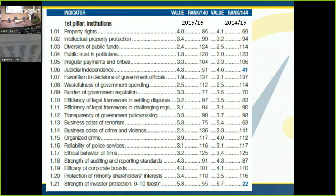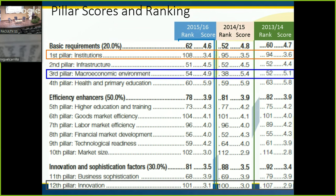Institutions, for me, is ground zero as far as competitiveness is concerned. There's a reason why it is placed as the first pillar in the basic requirements. It is the most basic of the basic requirements. And so we need to get institutions right before we can go anywhere else. These are not the kind of scores we want. If you look at the whole idea and the score, it is sending a message that there is a public mistrust of public institutions, officers, and people in office. And you see that our rank went from 95 to 108, and the score is on a downward trend, which is not good.